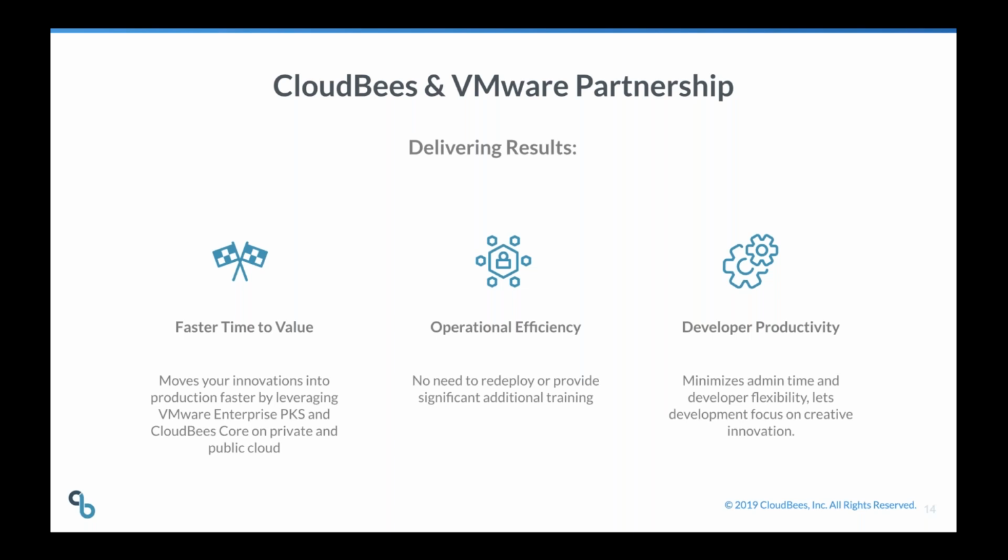And we get the operational efficiency of CloudBees Core, of not having to administer a bunch of Jenkins masters all over the company. We get the operational efficiency of the way Enterprise PKS manages Kubernetes for us without creating a new admin burden there. And we get the operational efficiency of centralized security, of how role-based access control can help us deal with maintaining proper access as people and organizations and bits and pieces move around. That's just a whole list of things we don't have to administer anymore.